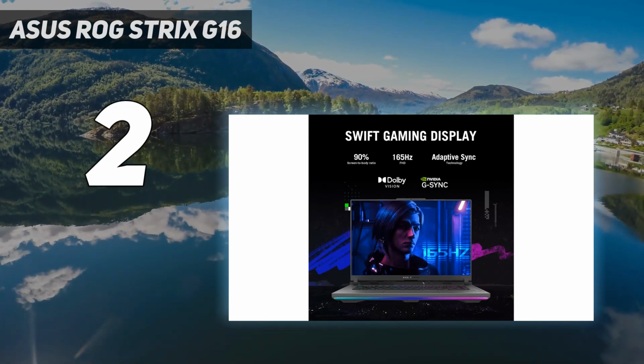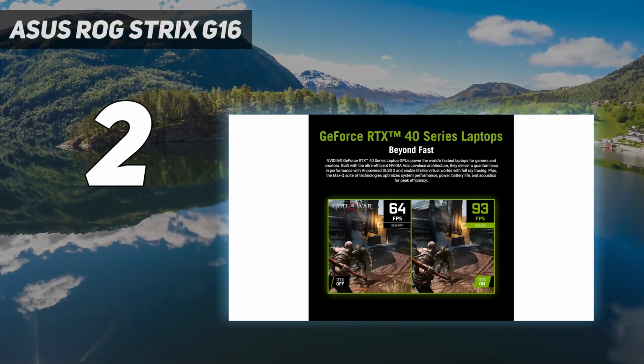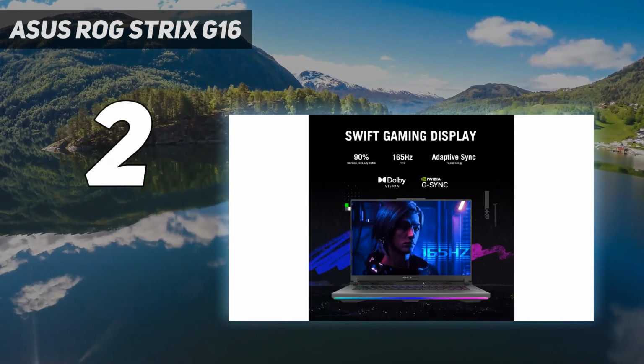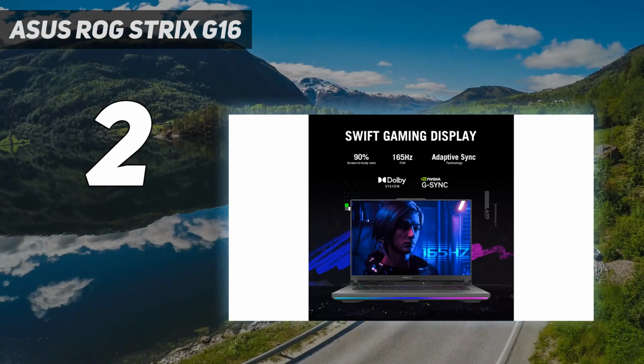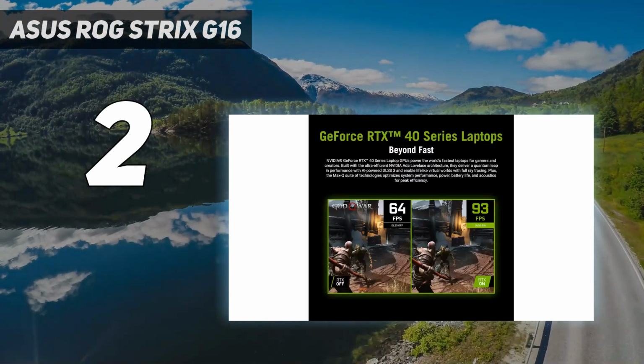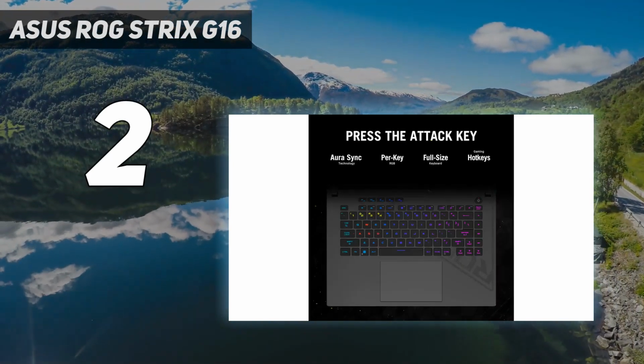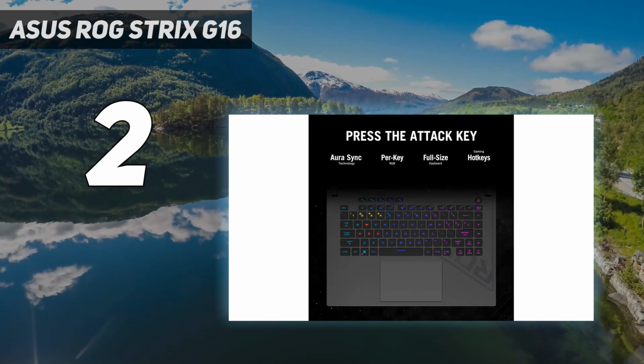Is the design as sleek as Razer's Blades? No, but at $1,999.99 when we tested it, Asus is also competing on price. We also appreciated the Strix's battery life. It lasted for 8 hours and 49 minutes on our battery test, as well as the RGB keys with 2mm of travel.